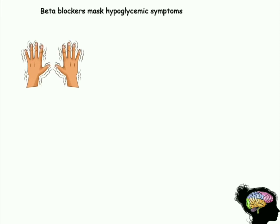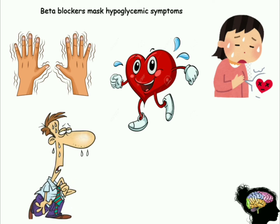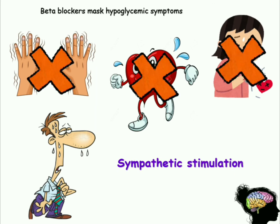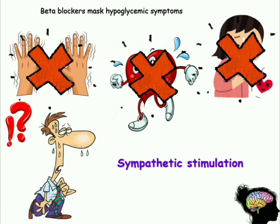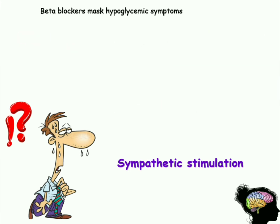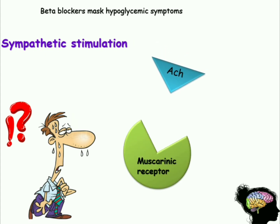How? The most common symptoms of hypoglycemia are tremor, tachycardia, palpitation, and sweating or diaphoresis. These are all sympathetic stimulations, and beta blockers are sympatholytic drugs which suppress these sympathetic stimulations, except sweating. Sweating is not affected by beta blockers because even though sweating is a sympathetic stimulation, it happens when acetylcholine binds with muscarinic receptors. So, beta receptors do not come into action during sweating.